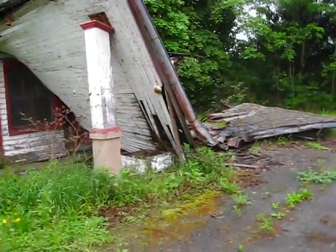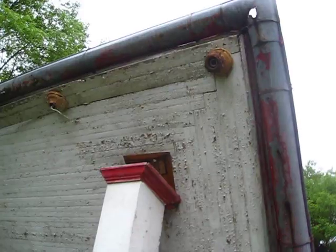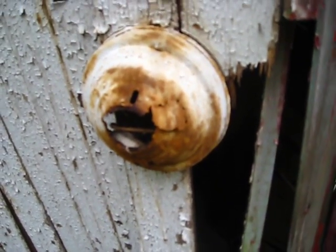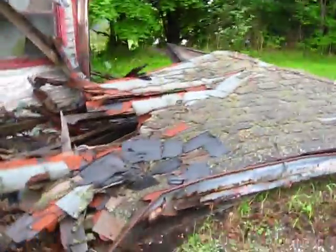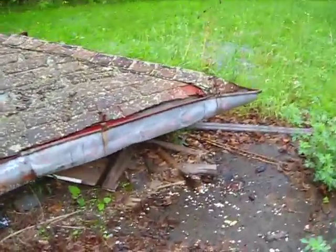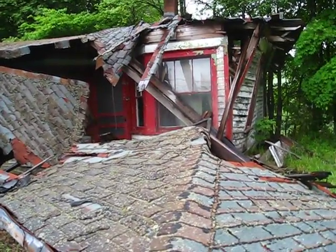That's all that's left on this side here. It was a bad collapse. Excuse me, I'll try to edit that out. That's all that's left. It doesn't look like entry is possible.